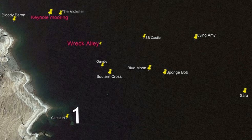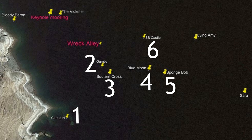So we'll hit the Carol H, we'll go down to the Gumby, Southern Cross, Blue Moon, what's that last one? SpongeBob. Then, what comes after that? Southern Cross? No. SB Castle, Lying Amy, and then the Vixter. And that should be it. And then we'll head on back. Should be a wonderful dive. Stay tuned and enjoy the video.